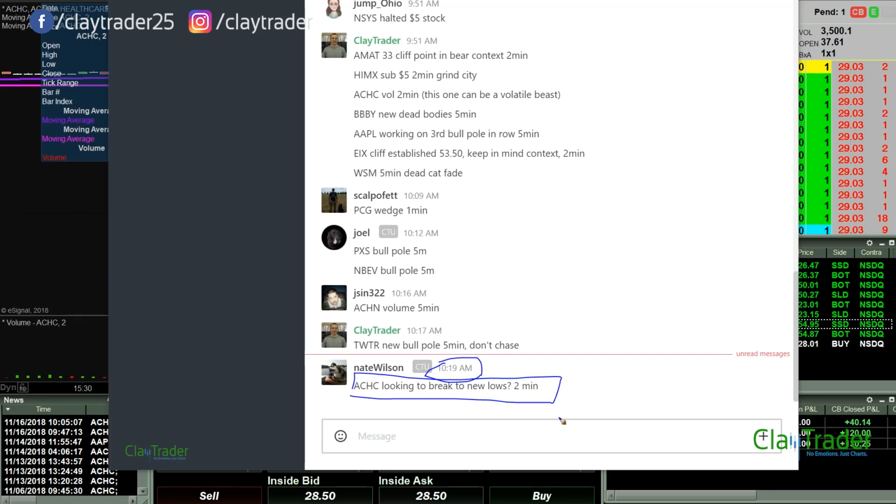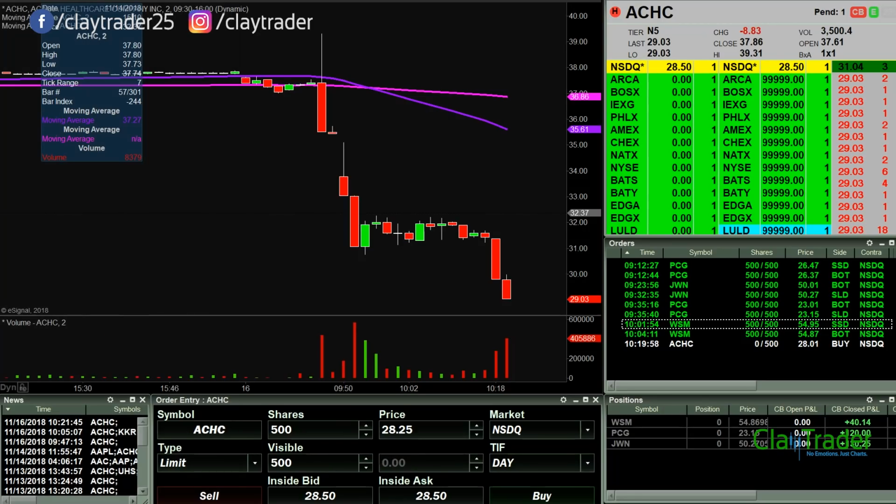So if you wanted to cross check that to make sure there's no games going on about what time that alert was actually made, then you can do that. So yeah, as the alert implied, he questioned, was it going to new lows, and boy oh boy did he nail that. So that's what I was referring to earlier when I was talking to myself about, wow, good call. But as you saw, I was too slow and it happened in a hurry. But yeah, Nate, well done.